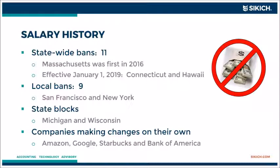A few also prohibit an employer from relying on an applicant's pay history to set compensation if discovered or volunteered. Others prohibit an employer from taking disciplinary action against employees who discuss pay with coworkers. Currently, 11 states and several cities have banned the practices of asking job applicants for information regarding their previous salary.